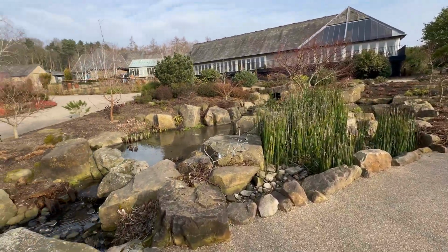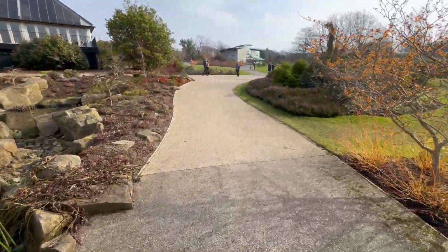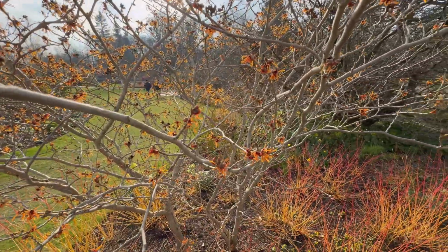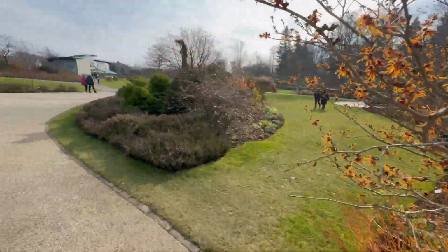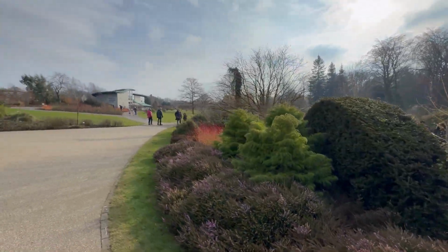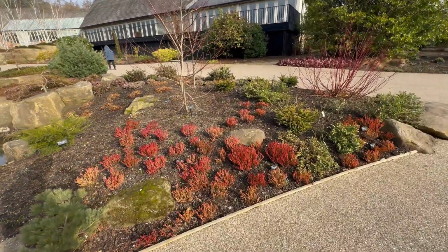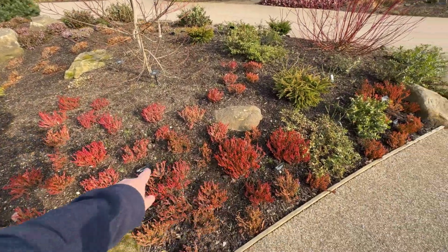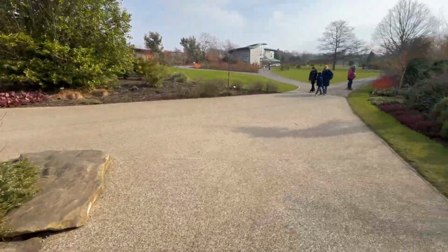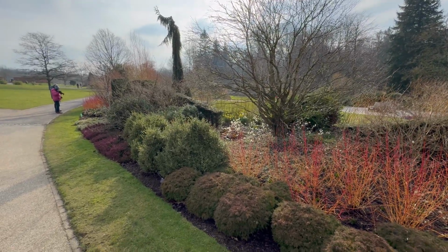Got the stream flowing. Got some bamboo here. Look at this, lovely witch hazel. Yeah, but I can't smell that. I think it might be a little bit too cold for the witch hazel. Again, just look at the foliage. That winter flowering heather there. Right, that's what I was talking about with these. Can't remember the name of them.